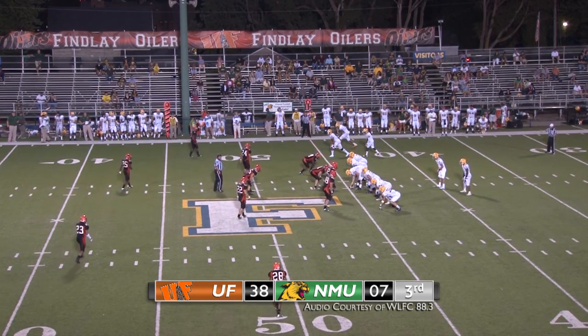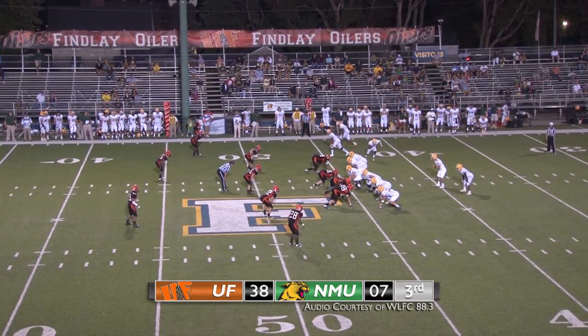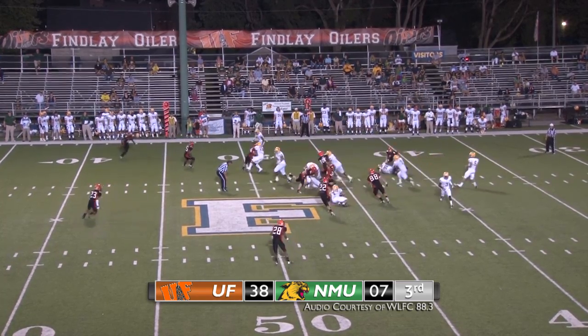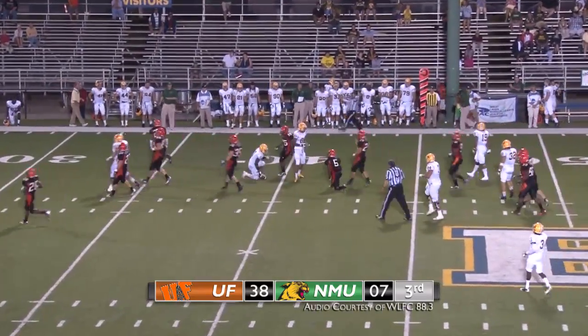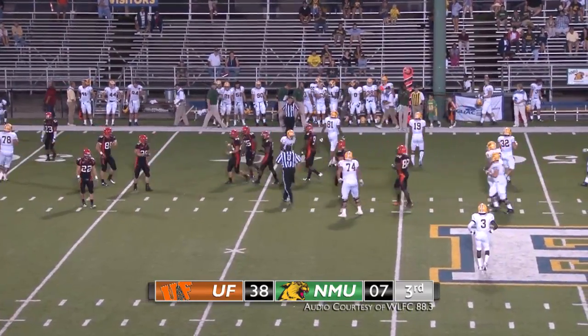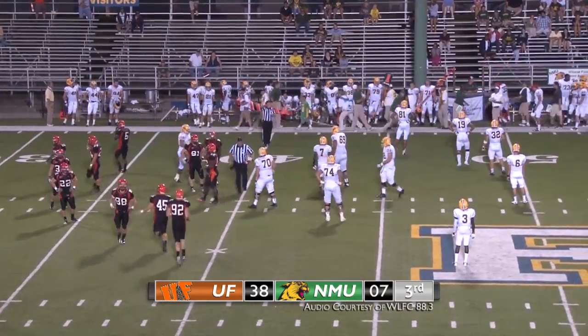They'll go 3 receivers to the top. Back in the backfield is Young. Bring a man in motion, fake the jet sweep, then the handoff to Prince Young. He sidesteps, bounces it across midfield, and down into Oilers territory. And I tell you what, he's got some pretty good wheels. He's a nice running back, and that was the same play they scored on in the first half.